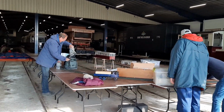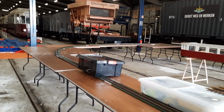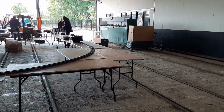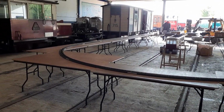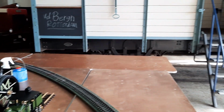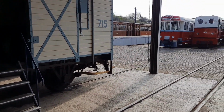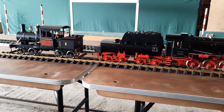This is the storage sheds for the trams that you can see outside. First time we've attended this event. Going past that's a very interesting milk wagon, by the way. It's got a film in there for the public. They can learn all about how the milk used to be taken to Rotterdam. And of course some other locomotives you can see here on the tables. Early in the morning, so we're just getting set up.